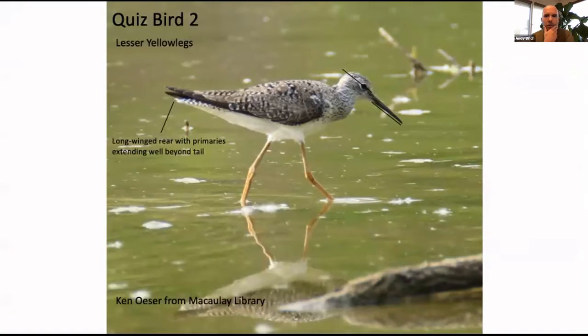I would agree it's got quite a long bill. I'm not sure the bird is in full profile view, so maybe let's not focus too much on the bill length, but do note the bill is fairly thin. It's not particularly deep based. It even has a slight downcurve to it. Also note quite long wings extending beyond the tail.